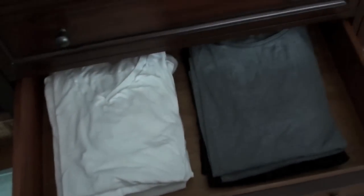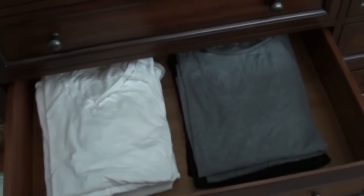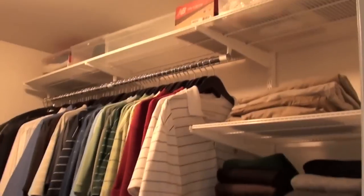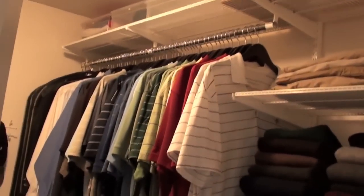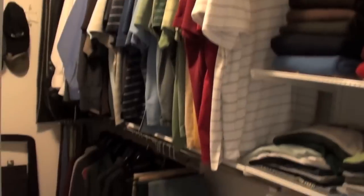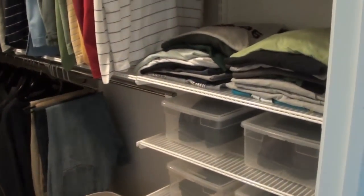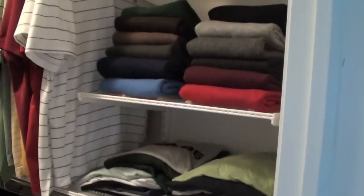Sorry. And then his last drawer are his undershirts. All of his t-shirts are in the closet, which I did show in the closet tour. Here, I'll just show again so people don't get upset. This is where the majority of Don's clothes are. So you can see his shorts, his polos, his nice shirts, his suits, jeans, nice pants, sweatshirts, shoes, all of his t-shirts, and all of his sweaters.